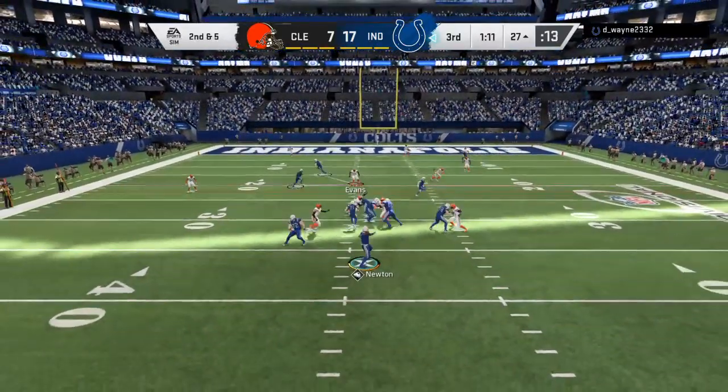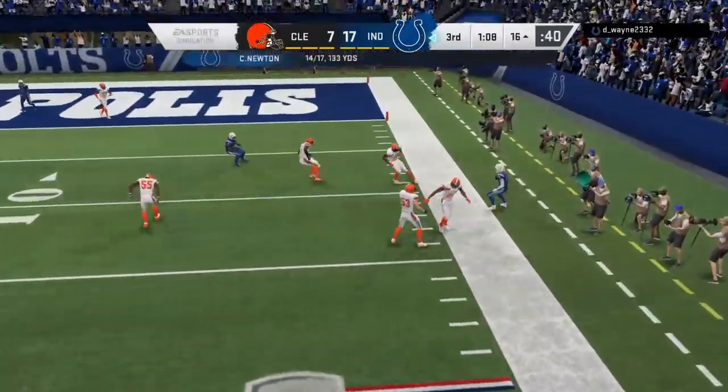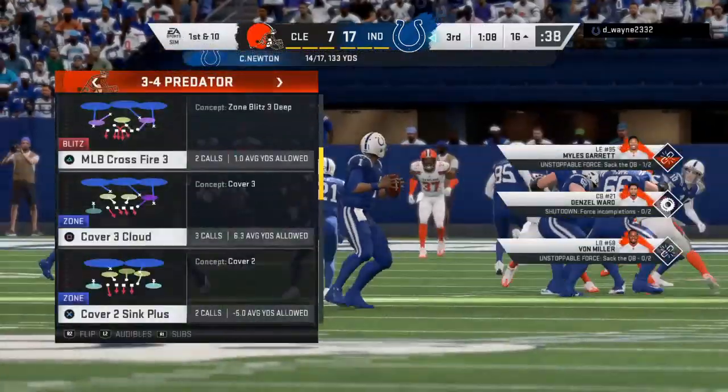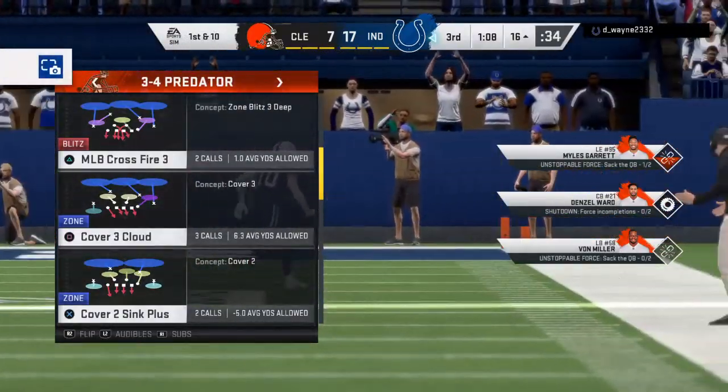Back to throw, Newton. Going right side here, and that's complete. And they'll have it in the red zone before he crosses over out of bounds. A gain of 11 that time, and a Colts first down.